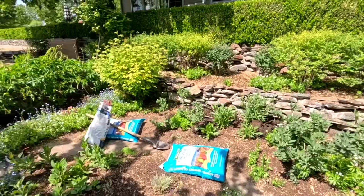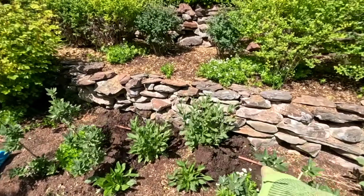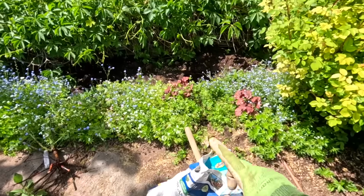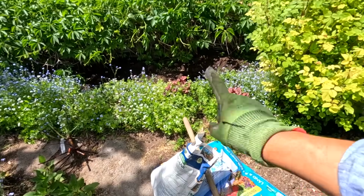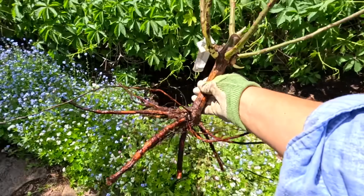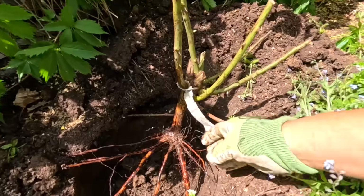We also got the holes dug. So we've got one here, there, and then 2 over here. So now we're going to pop some Bio-tone starter fertilizer in the hole as well as a bunch of water. And then we will introduce our rose. I just want to show you how to do it close up. Okay, I'm testing this out.